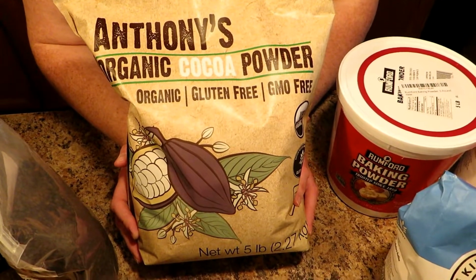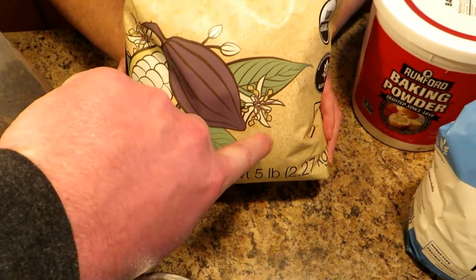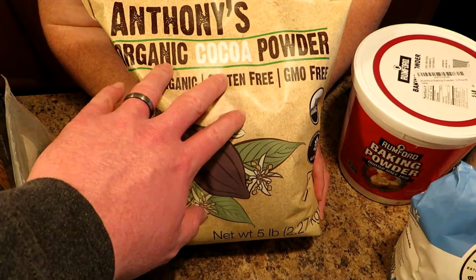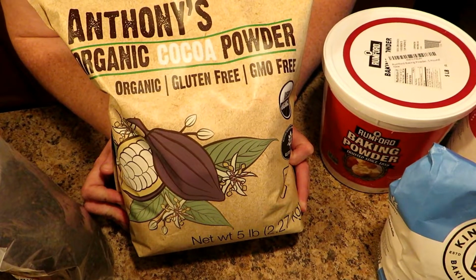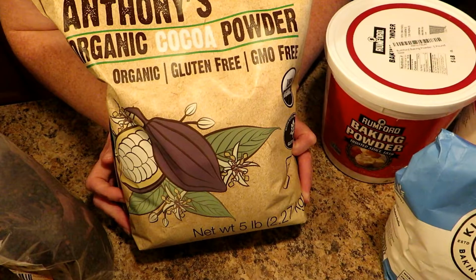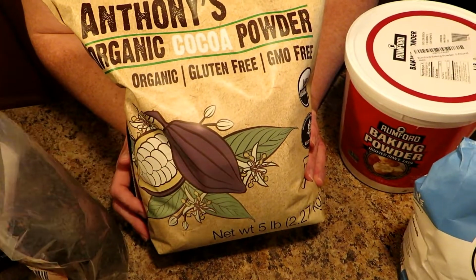8 ounces, okay? So this is 80 ounces, 5 pounds, and this is $29.95 at Amazon. If you were to buy 10 of those organic cocoa powders at Kroger, it's going to cost you $55. On sale, it's going to cost you $45. So this is significantly cheaper, and it stores very well.